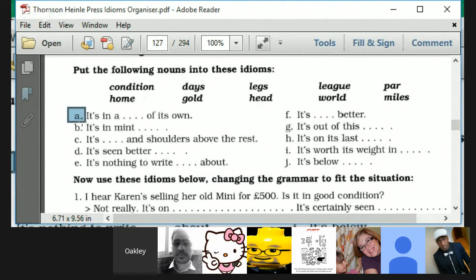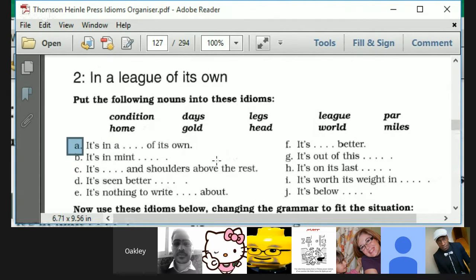Adnan, how about A? Okay, well, it's an... What's that? Can you see the material? It's an... gold, maybe. It's in a blank of its own.